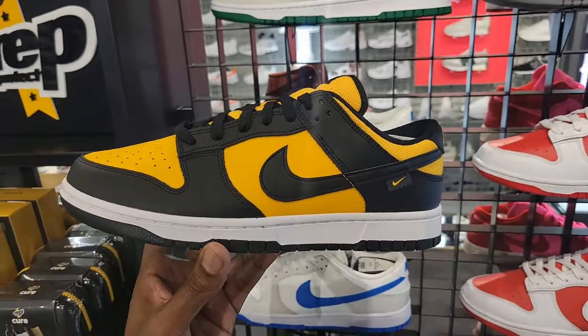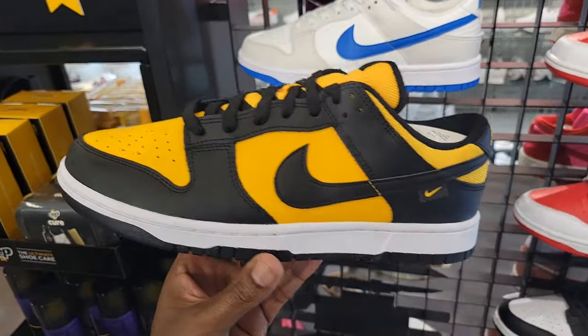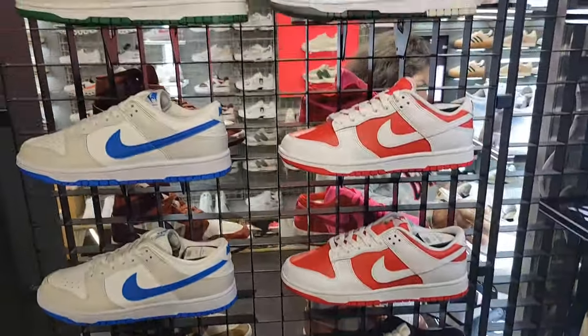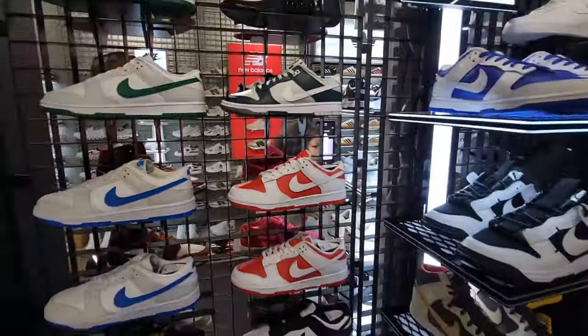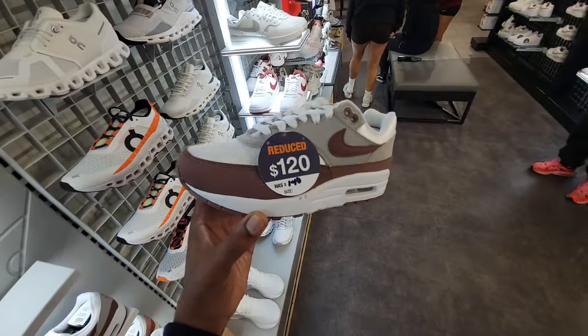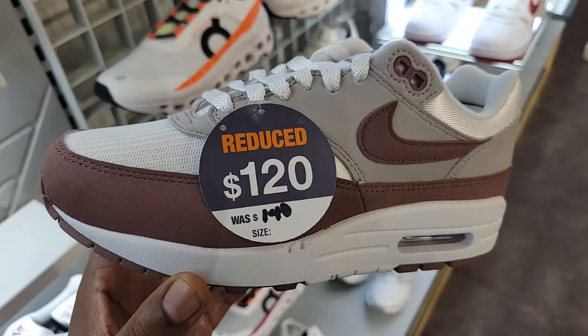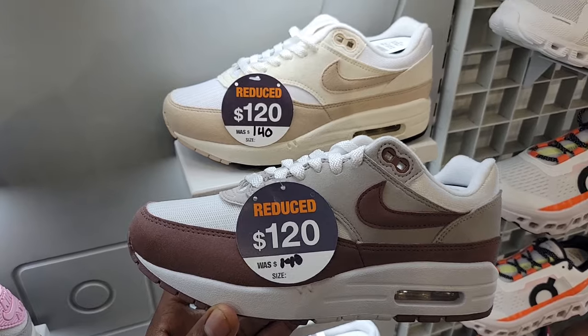Second location with this yellow, black, and white color combination on the Dunk Low. Still full retail at 125. Pandas, Varsity Reds. Definitely a good selection of dunks here as well, but nothing new really. Just recently seen this colorway and already down to $120 on these. Let me know what you guys think about this Air Max 1. And that colorway is down to 120 also.